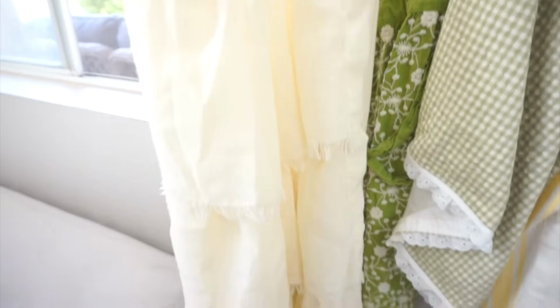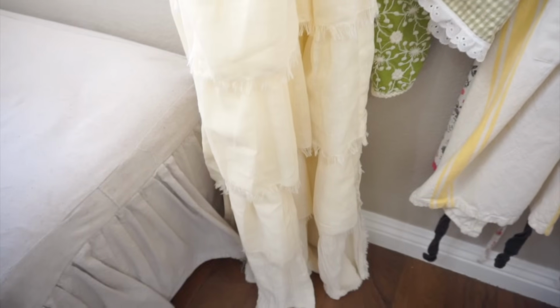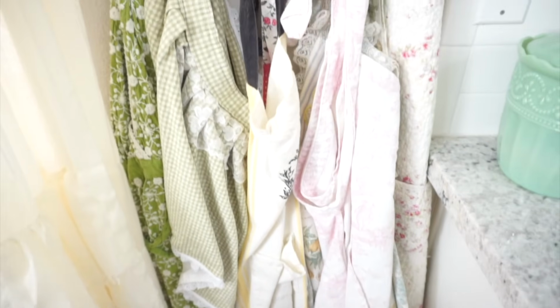So I do get asked quite a bit about these panels that I have in my kitchen, and they were purchased at Hobby Lobby.